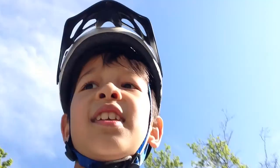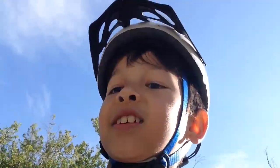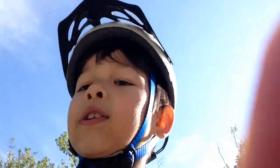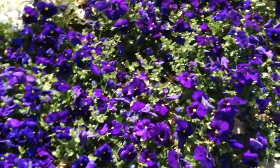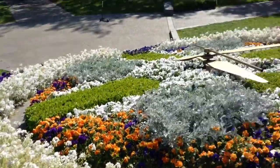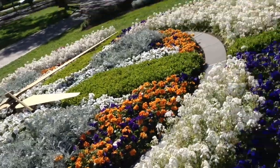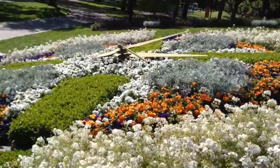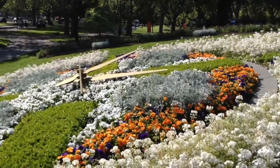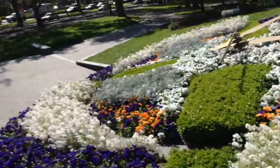Let's go! I was walking past and then I just found this crazy thing. I'll show you. Flower clock. It's a clock made for flowers. Look, I can't really tell time because it's flowers, not numbers or lines. Yeah, so I'm going to have to move on and see what else we find.